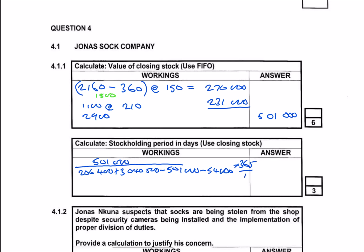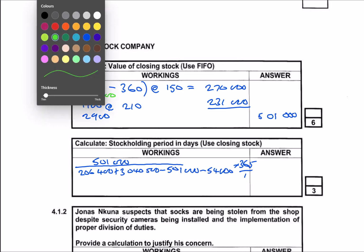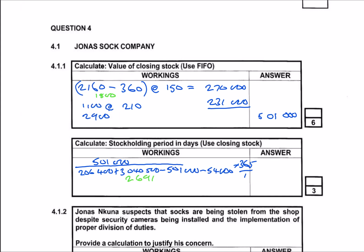So the total value that you get here will be 206,400 plus 3,014,500 minus 501,000 minus 54,000. So this will give you 2,691,900. Right. So that's your cost of sales.